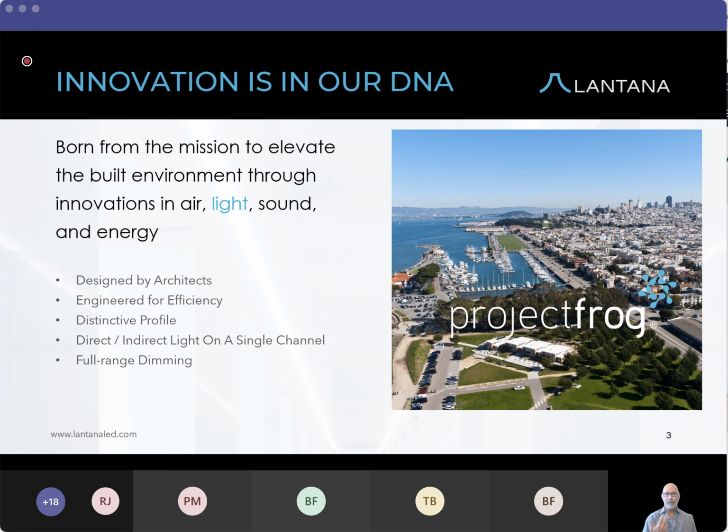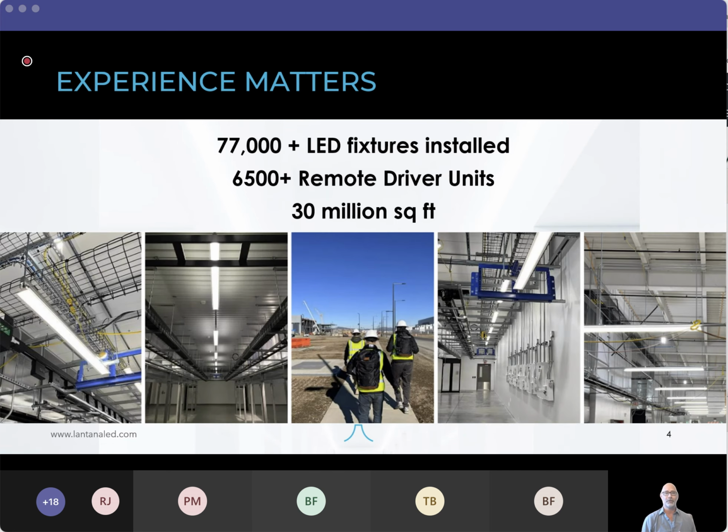And what's really cool about that is not only is it designed by an architect and engineered for efficiency with that really distinctive profile, we use one LED array. So we get the direct and indirect light off of one channel, which is a really cool aspect of our lights. And then one of our engineers left Project Frog and went to work for a big tech company. He ended up speccing our fixture, technically his fixture, I guess, on the data centers, and things just took off for us. So now we have installed over 77,000 of our fixtures, over 6,500 of our remote driver units, and we illuminate over 30 million square feet across the country. The vast majority of that is in data centers.